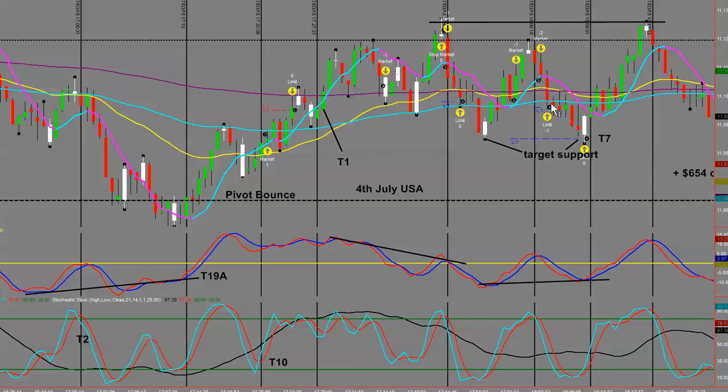So I shorted here on a T25. I put my stop well up, just a few ticks up here again, and it actually went against me. I took some heat there, and then I shorted again because we had a quasi T2 and a pivot bounce. So you can see I shorted again. I got out. Now my target, and it actually came down almost within the tick.